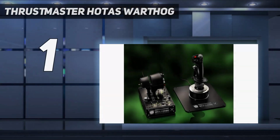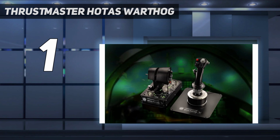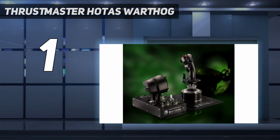Thrustmaster HOTAS Warthog. We're starting off with the biggest and the best. As mentioned above, if you're a newbie when it comes to the world of flight sticks, chances are you want to skip over the Thrustmaster HOTAS Warthog because this is a replica of military-grade equipment that will set you back around $380. Yikes. That's where the drawbacks stop though, because if you know you'll get enough use out of this bad boy, then it's the absolute best on the market.